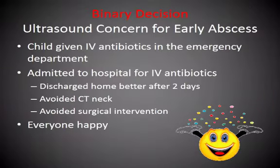So this child was given IV antibiotics in the pediatric emergency department. We admitted her to the hospital for IV antibiotics. She did well on the floor and was discharged home 2 days later, feeling quite a bit better. We avoided a CT of the neck. We avoided surgical intervention. She was discharged home well and happy, and everyone was happy with her care.